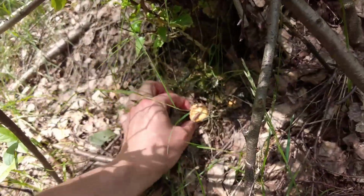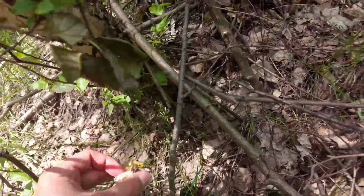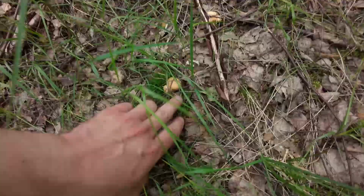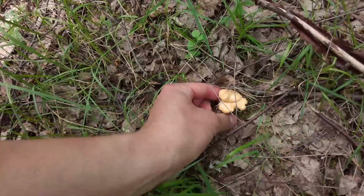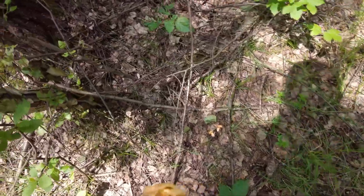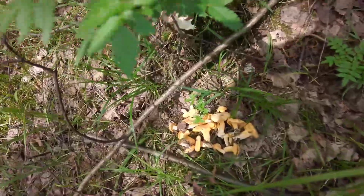This is quite a big one. So we have two here. Two more, but I think these two will be good for a picture. Two big ones here. Taking them right now. Lovely mushrooms. So when I put them together, this is it from this place.